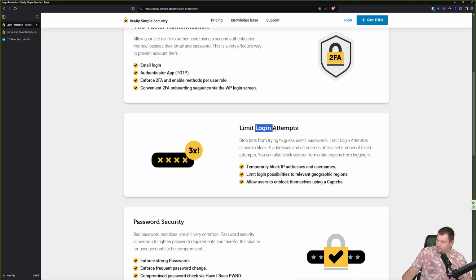Another great feature is to limit login attempts, right? You can temporarily block IP addresses and usernames. And a standout feature for the limit login attempts is that you can limit login possibilities to relevant geographic regions. To my knowledge, you can enable it with Patchstack Premium in their dashboard. But for those who are not using Patchstack Premium, it's great to see that it is included. And also, you can allow users to unblock themselves using CAPTCHA.